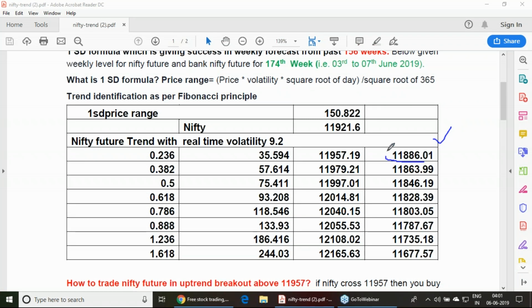I didn't say to the market that you must close at 11,886. I didn't say to the market that you should find a resistance at 12,108. So this is a pure calculation and the market respected it. The market accepted it. This is a pure mathematical calculation.